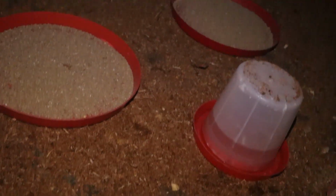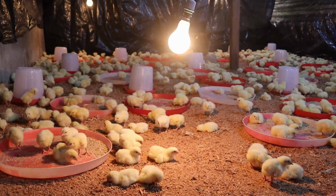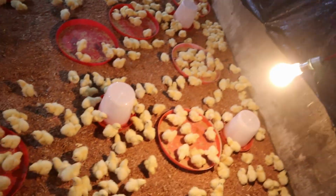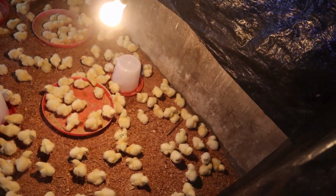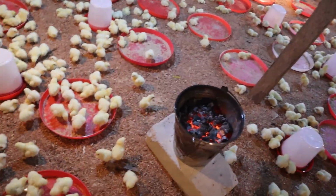There are so many different disinfectants that you can use. In the absence of all these, you can also use iodine or a higher concentration of salt solution in water. This is also an economical way of disinfecting and it is very, very effective. Another thing you should do is that once you have done this disinfection, you have to leave it closed for like 2 to 3 days in order to kill the germs that are inside.